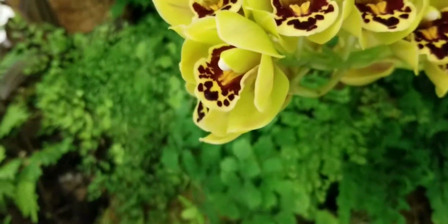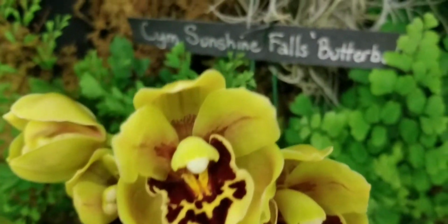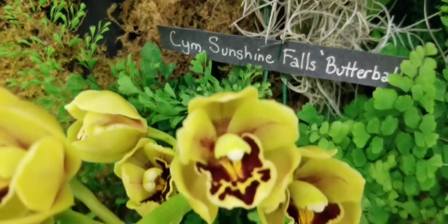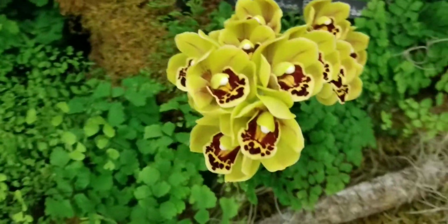Okay, so here's some medium that I really loved. Look at these colors. It's called Cymbidium Sunshine Falls Butterball, I'd imagine. Yep. It's smaller, very compact, and very.